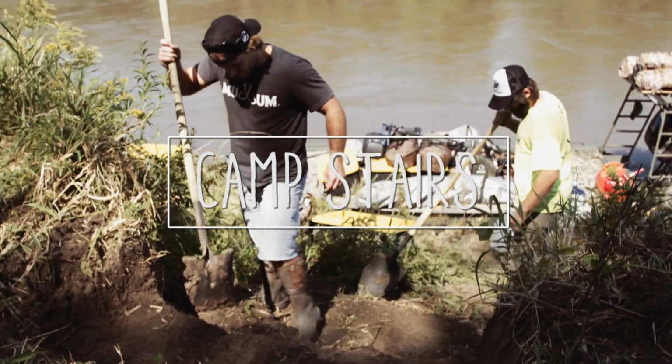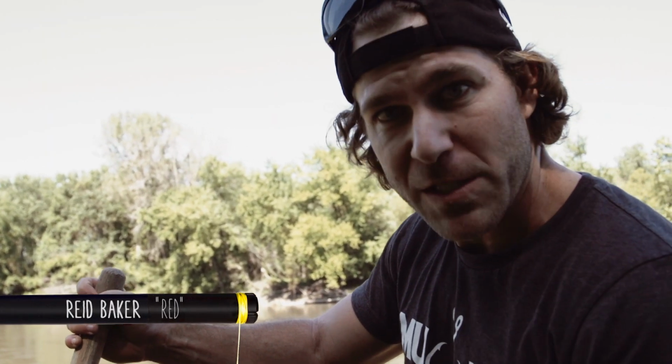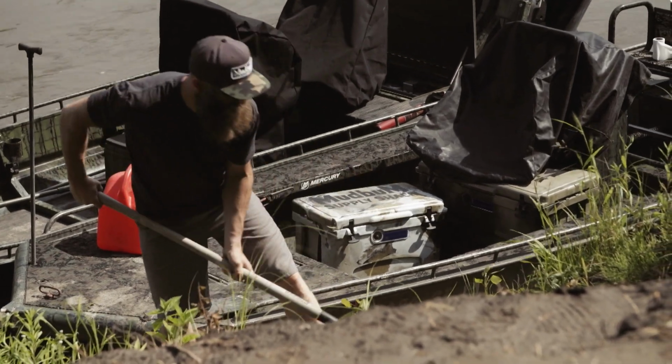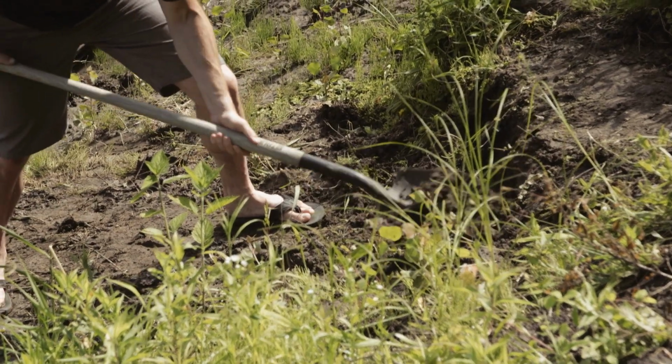This might look really stupid building stairs, but this is the most used walkway for the next week. So they got to be built right. And if they cave in, you're just gonna have a bunch of pissed off campers. And then it's gonna be my fault, but I'm gonna blame Willie. So that's why we do this.